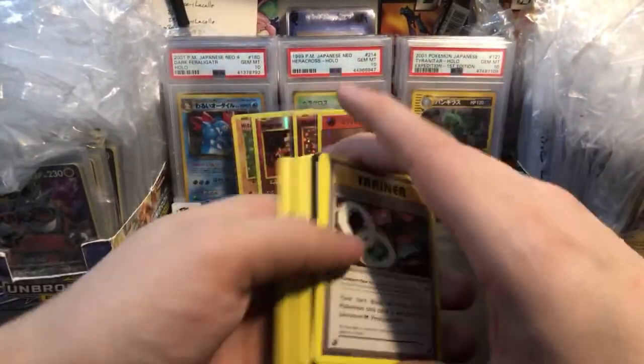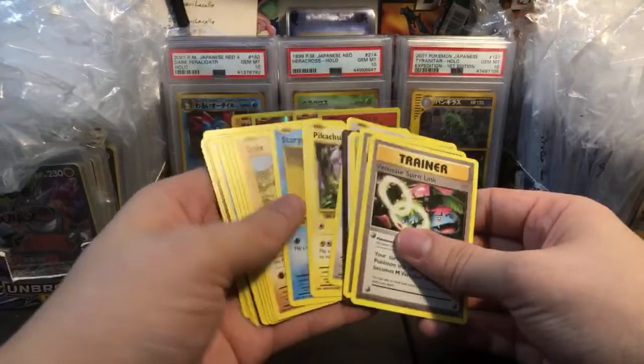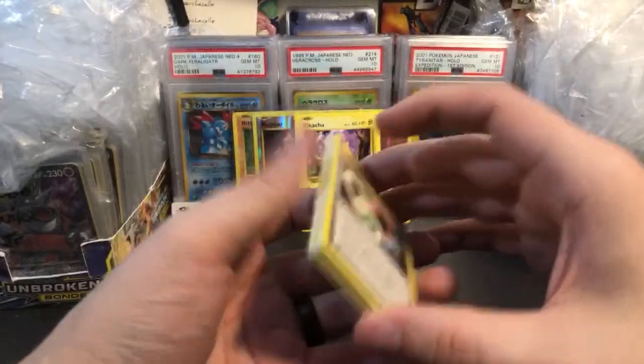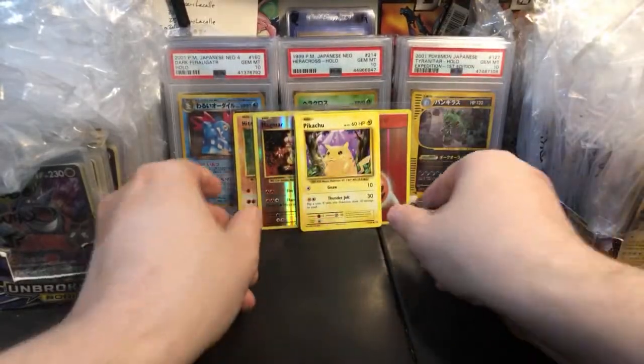Now let's check for some secret rares. Your Pikachu. I forget about the Pikachus. I actually forgot about them. All right.